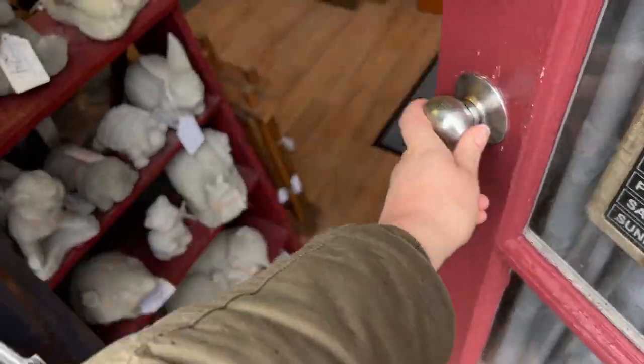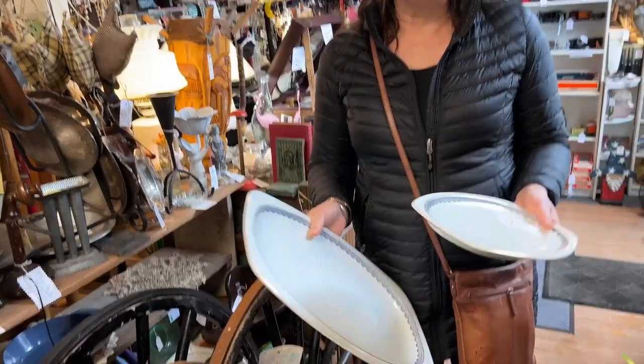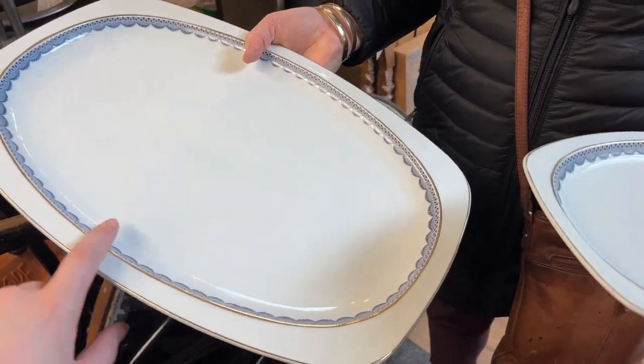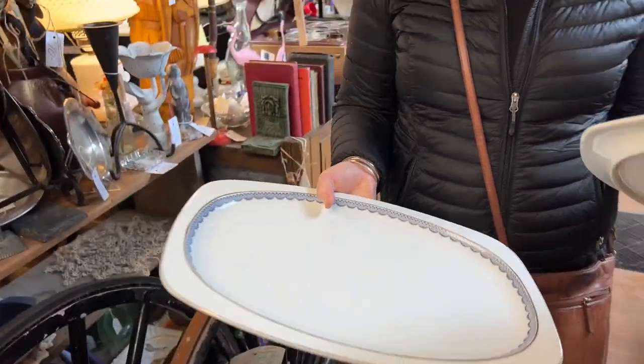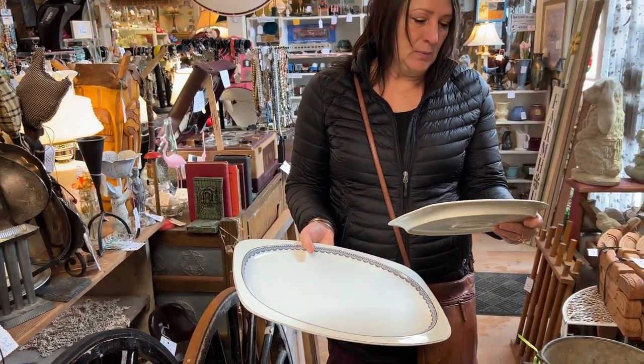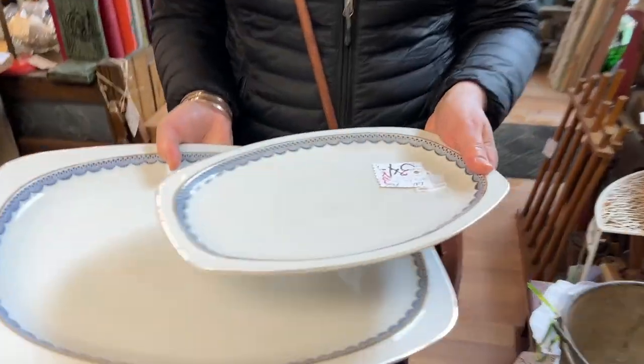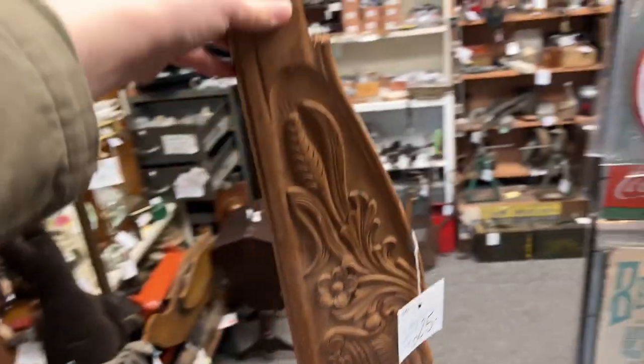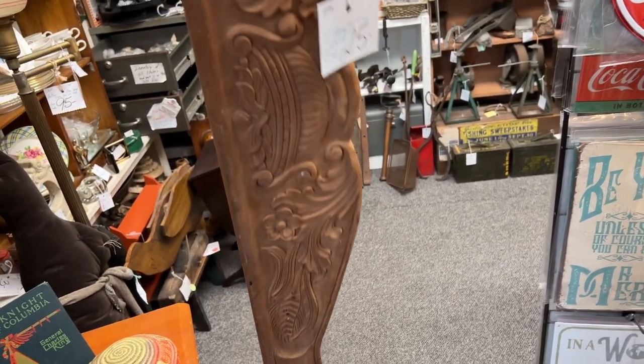Glass platters. Do you like them? There's a small one and a big one. I wish I liked the blue. I'm more of a green person, not a blue person. But how much are they? $20 for both. Nice. This is really nice. I love hanging stuff like this above artwork. It's pretty.